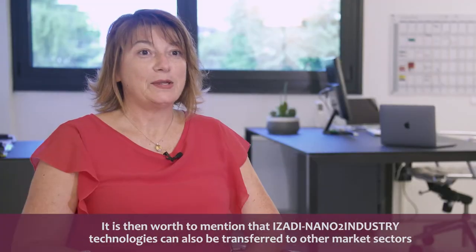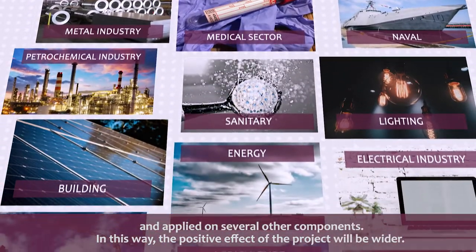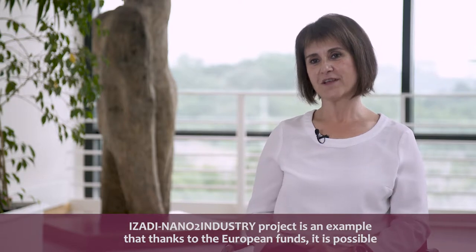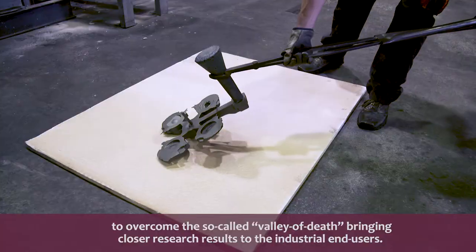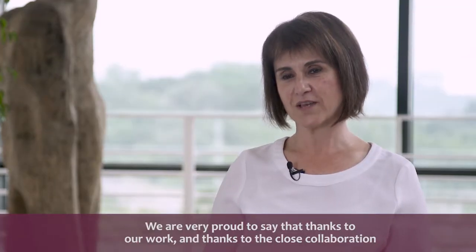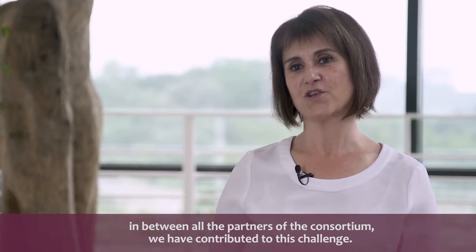It is then worth mentioning that ISADI Nano2 Industry technology can also be transferred to other market sectors and applied on several other components. In this way, the positive effect of the project will be wider. The ISADI Nano2 Industry project is an example that, thanks to European funds, it is possible to overcome the so-called Valley of Death, bringing research results closer to the industrial end users. We are very proud to say that, thanks to our work and the close collaboration between all the partners of the consortium, we have contributed to this challenge.